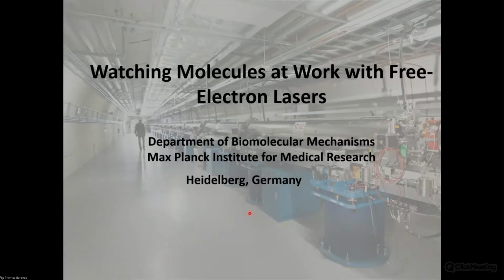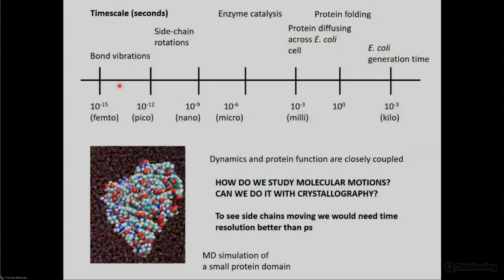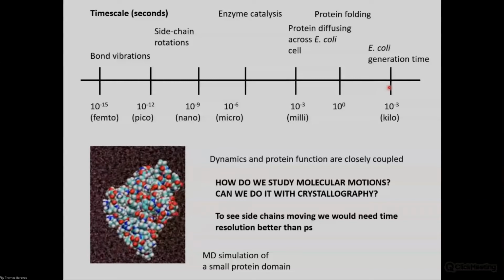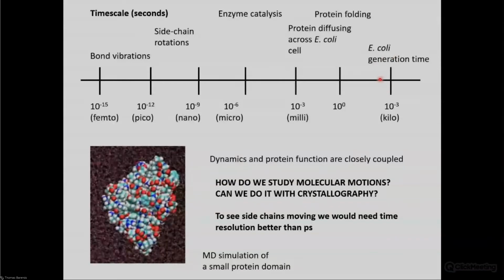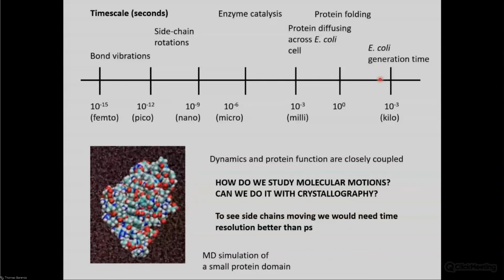Mainly, we do protein crystallography, and it is a very, very successful technique, but there are a couple of things that I would like to improve about it. One of those is that I'd like to be able to do it in a very fast, time-resolved manner. If you look at this time scale picture that I have drawn here, one generation time of an E. coli cell is about 20 minutes or so. That is about the time scale also of a protein crystallography experiment.